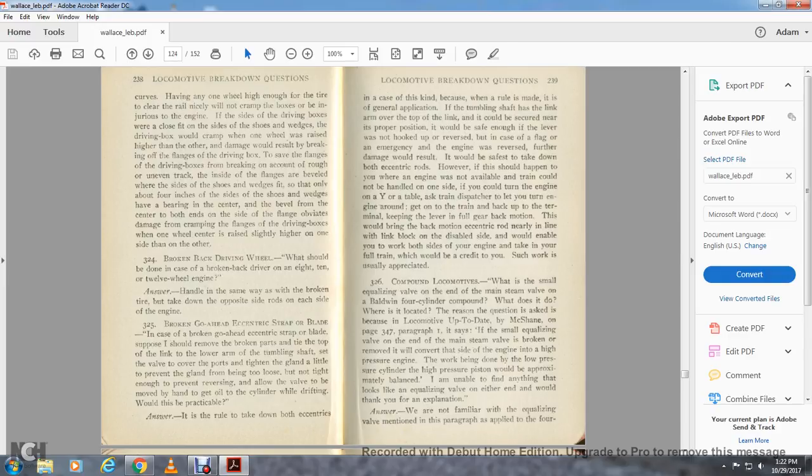Question 325. Broken go-ahead eccentric strap or blade. In case of a broken go-ahead eccentric strap or blade, I would remove the broken part and tie it at the top of the link to the lower arm of the tumbling shaft, set the valve over the ports, tighten the gland, and let it be just loose, not tight enough to prevent reversing, allowing the valve to be removed, handling getting oil to the cylinder while drifting. Would this be practicable?